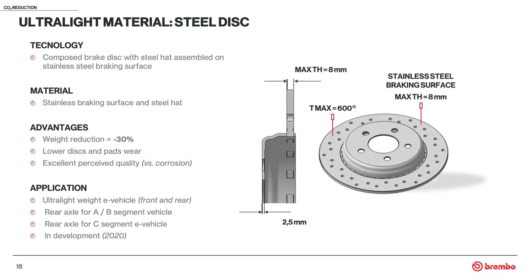The advantages of this highly innovative solution are that it weighs around 30% less than a cast iron brake disc. It increases the durability of the brake discs and brake pads, and it enhances the perceived quality of the product because it remains completely free from corrosion. Possible applications include the front and rear axles of ultra-lightweight vehicles, the rear axles of A and B segment vehicles, and the rear axles of C segment electric vehicles.